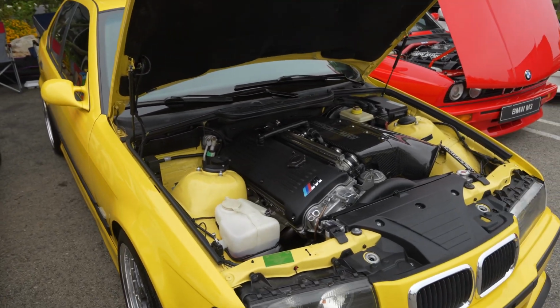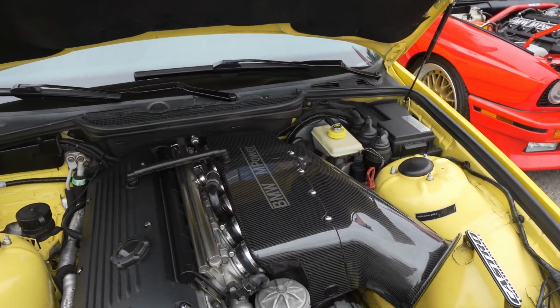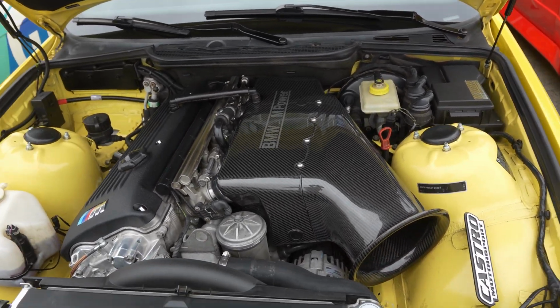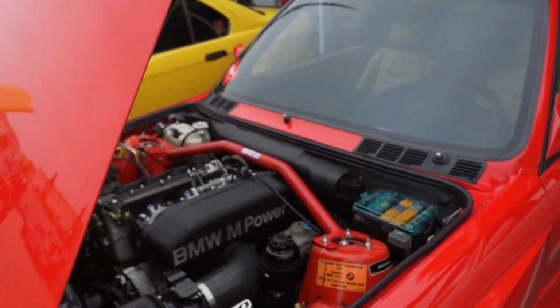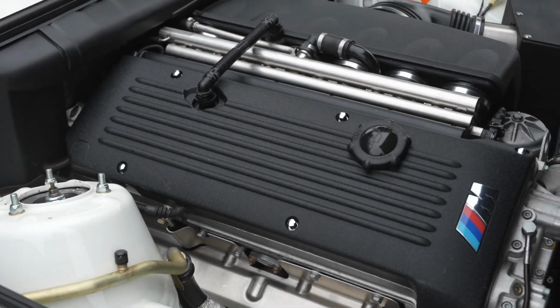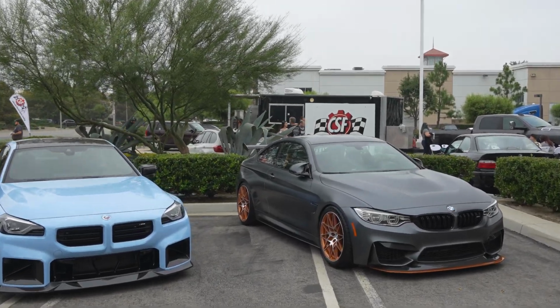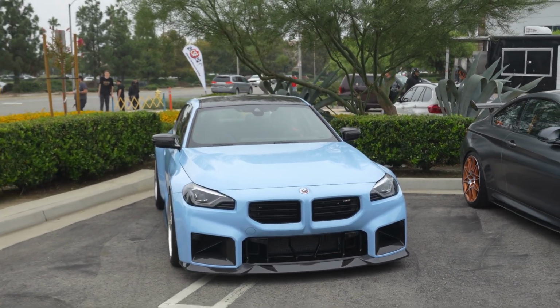And on the right, this E36 also has an E46 swap with a carbon plenum, but this is the CSL intake carbon plenum with the glossed carbon fiber. And right over here, there's more engine swapped cars. These E30s have their engines swapped, which is really, really cool. All right, and right over here, we have this M4 GTS and this G87 M2.